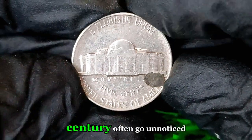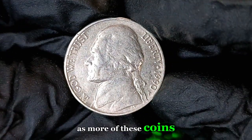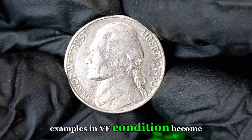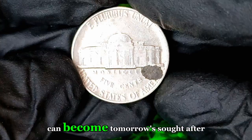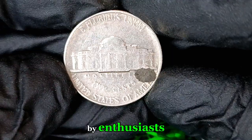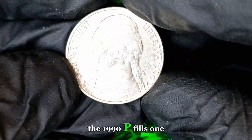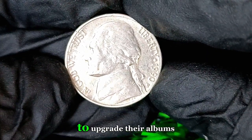Coins from the late 20th century often go unnoticed, but time changes everything. As more of these coins are lost, damaged, or heavily worn, examples in VF condition become more desirable. Collectors know that today's common coin can become tomorrow's sought-after piece. Many people don't realize that Jefferson nickels have been hoarded for decades by enthusiasts who enjoy building full date and mint collections. The 1990 P fills one of those important spots, and collectors look for the best examples they can find to upgrade their albums.